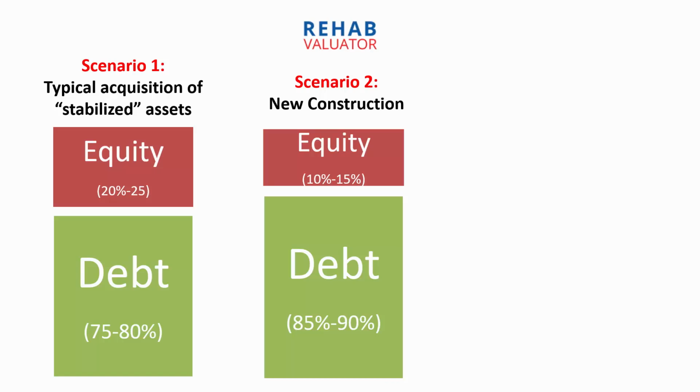So construction is scenario 2. Your equity requirement is, and I'll show you why, but your equity requirement typically will be lower based on the value of the building and based on cost as well.